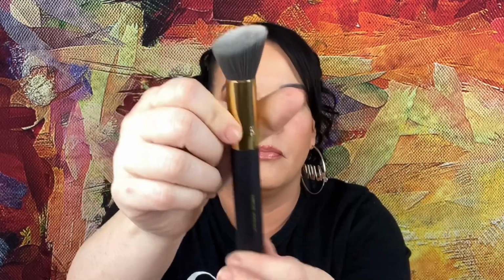Okay. So you have 5 altogether. Okay, I didn't see these small ones. All right, so we have this contour brush, which again, I don't know. It reminds me of the one that I got yesterday, except the one yesterday was dual-ended. All right, so we have that.